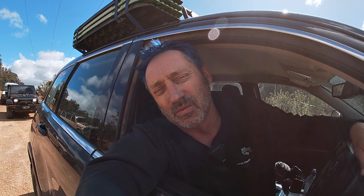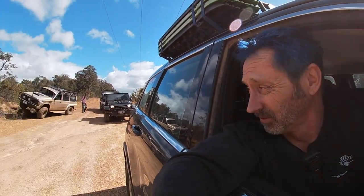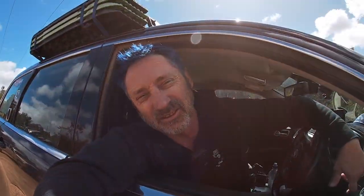Apparently he's got something wrong with the rear tyre, but I just think that's a normal GQ pose, don't you? Standard thing really, isn't it?